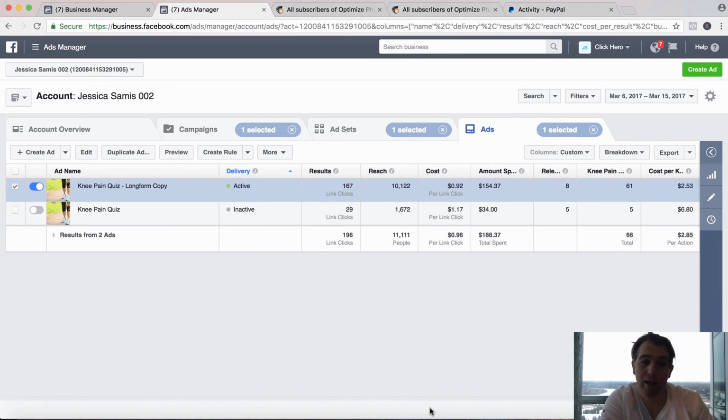And it's working great. So far, this campaign's been active for about 10 days. You can see we've spent about $180 on the campaign. We started off with two different versions of this: a long form copy ad and a short form copy ad. We've turned off the short form copy just because it wasn't getting the click-through rate that we wanted and wasn't performing as well. The leads were a lot more expensive. So we ended up keeping the long form copy on.